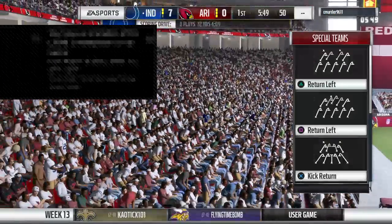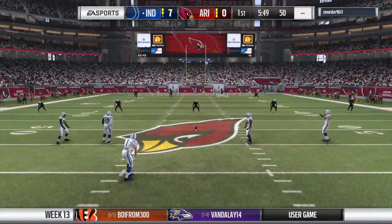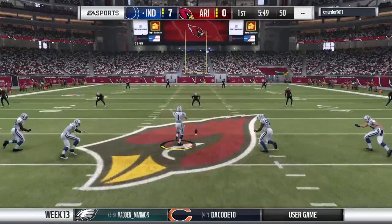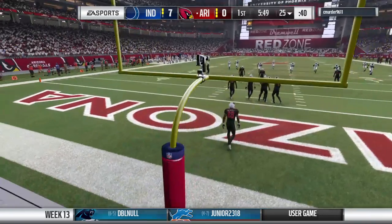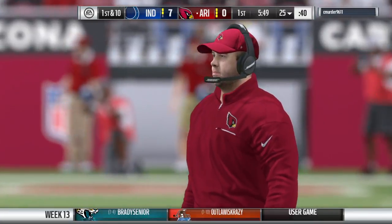So the flag is for roughing the kicker, a big 15-yard penalty. And I'm not sure that was the time to go all out after the kicker. Plenty of time left in this game. Now after the touchdown, here's Pat McAfee to kick. And they will not get a chance to return this one as it's through the end zone for a touchback.